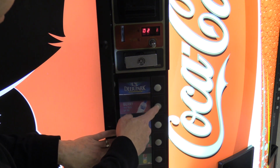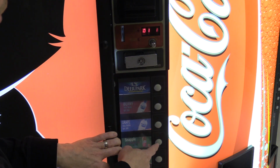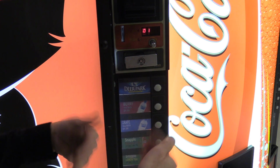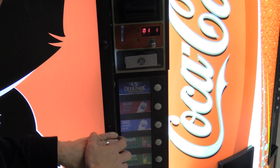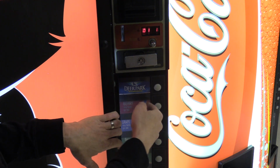But if they did, I could go up to selection 1, which is my water, press 4 to enter, and make that a 0, meaning it's not going to block water. It will always vend water during the day. But I can't do that. I have to put that back on 1. Enter that. And now let's get out of selections.